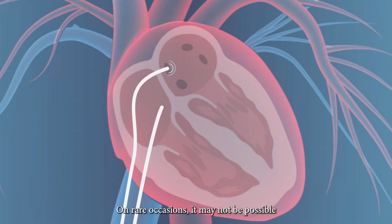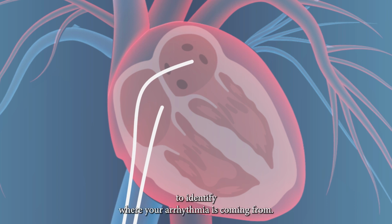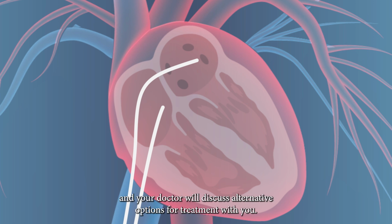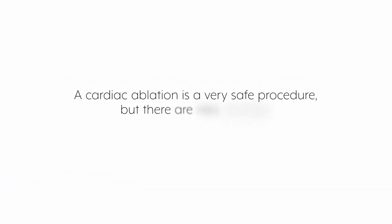On rare occasions, it may not be possible to identify where your arrhythmia is coming from. If this is the case, ablation will not be performed and your doctor will discuss alternative options for treatment with you. A cardiac ablation is a very safe procedure, but there are some risks involved.